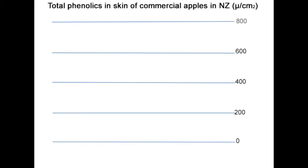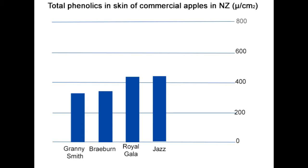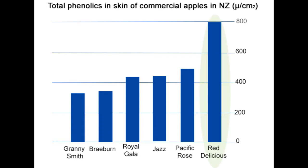This finding was confirmed by research carried out in New Zealand by Plant and Food Research, a government-owned institute. Of the range of commercial and New Zealand bred varieties grown in this country, there was wide variation in the concentration of health-promoting antioxidants, with once again Red Delicious exhibiting the highest concentration of total phenolics.